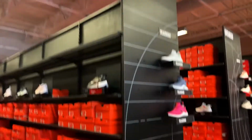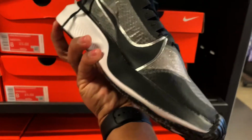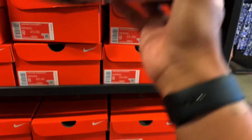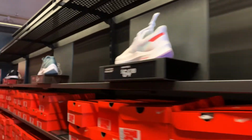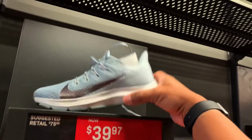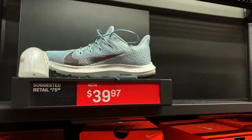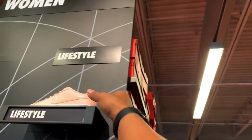We are in the women's section. Look at this one. We got Zoom Gravity for $39.97. Not bad for kind of running shoes, lifestyle shoes. What do you think on this one for women's? Alright, women's Nike Quest 2, $39.97 as well. What do you think? I like the color though. Nice. $39.97.